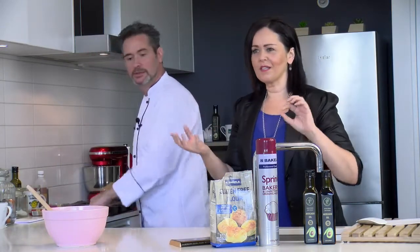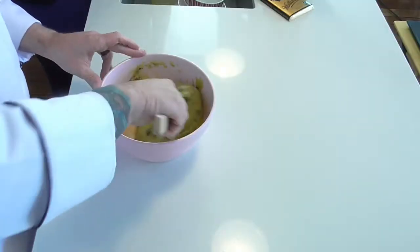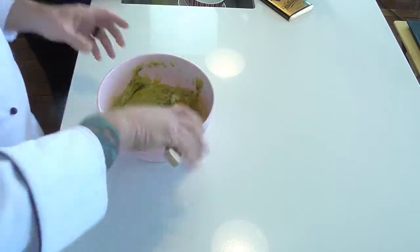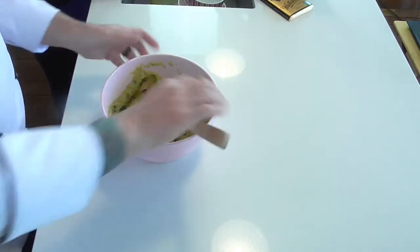Because I thought, perhaps silicone, because it's quite thin compared to metal, might adjust the cooking time. Not really? No, not really. It's actually, it insulates it more than anything. So it conducts just as well as metal. Brilliant. So there you go. So that's pretty much it.